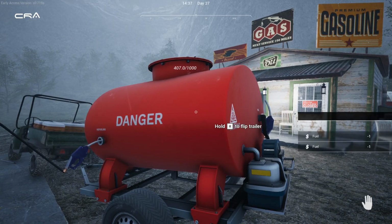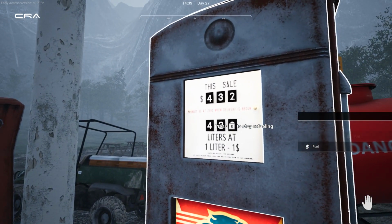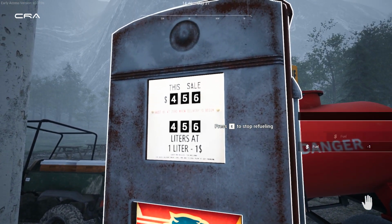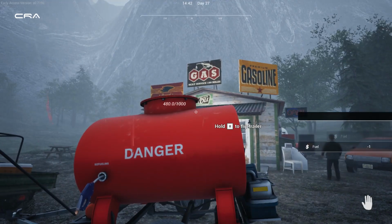Or well, 1,000 pounds, or whatever, I don't know. Well, it should be dollars. I don't know why he's got liters on here. We're in the U.S. Well, it's in liters, but it's also in dollars. So it's best of both worlds. It should be gallons. This sign says open.